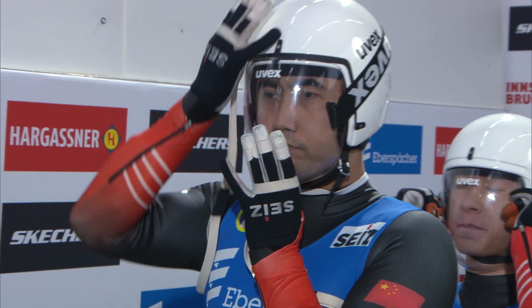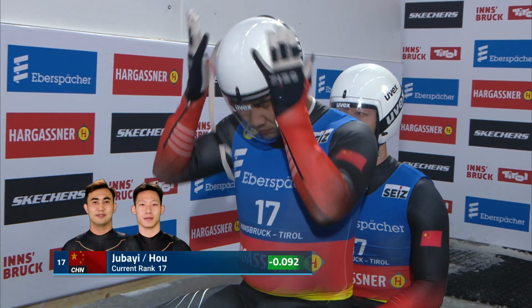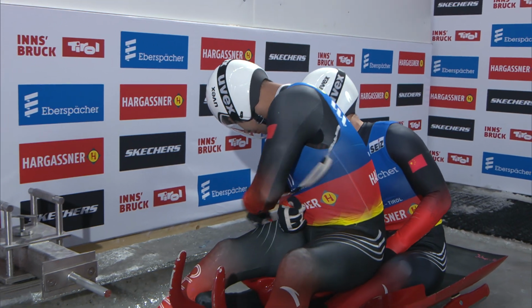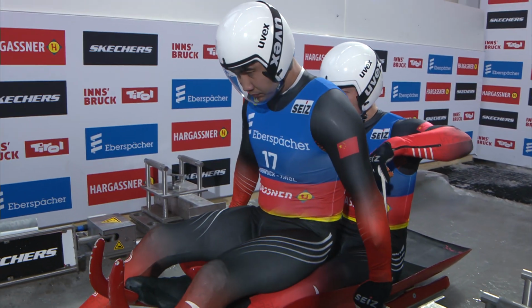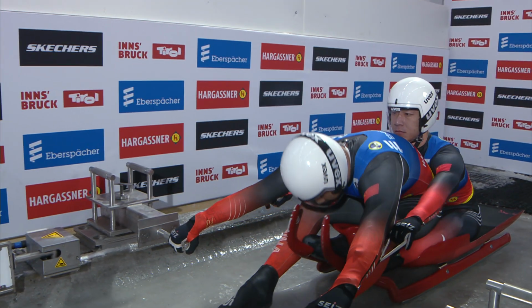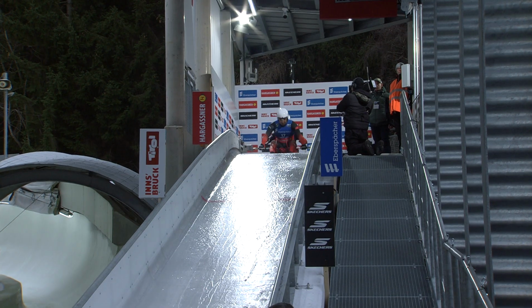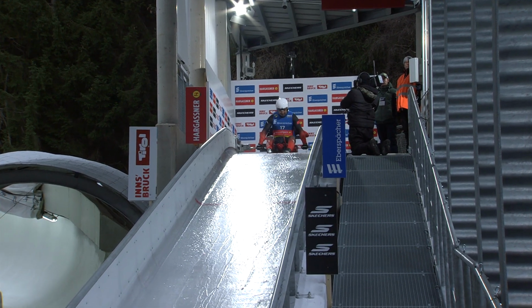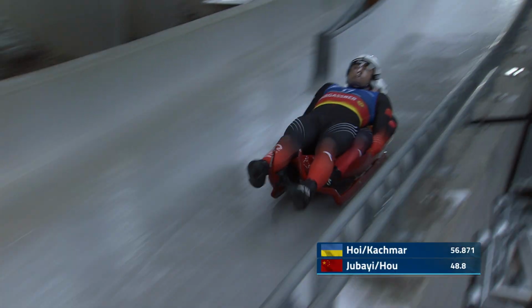Team China, Sakaya Chubaya, Shu Hui. 17th place, they came out of the qualifying group yesterday. Nations Cup, stressful race for all of these athletes, except for women's doubles, where they don't have to qualify until this field gets a little bigger.